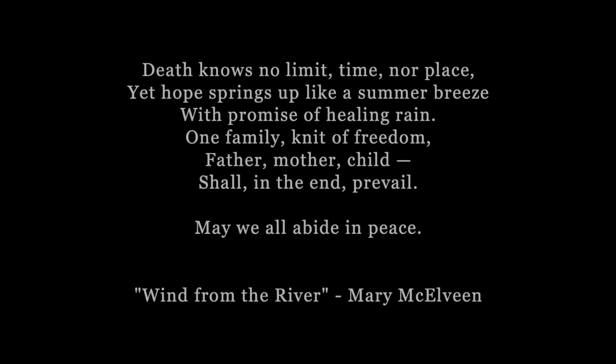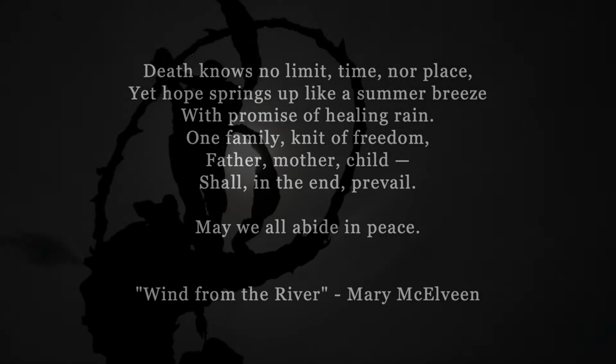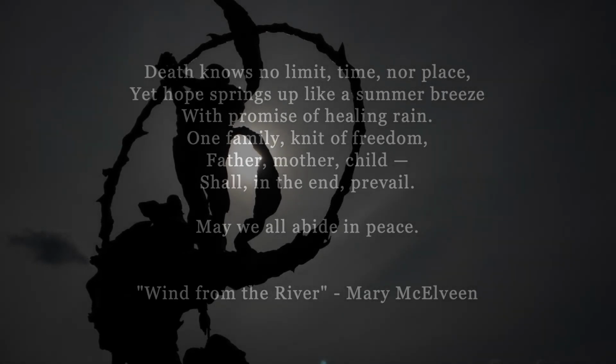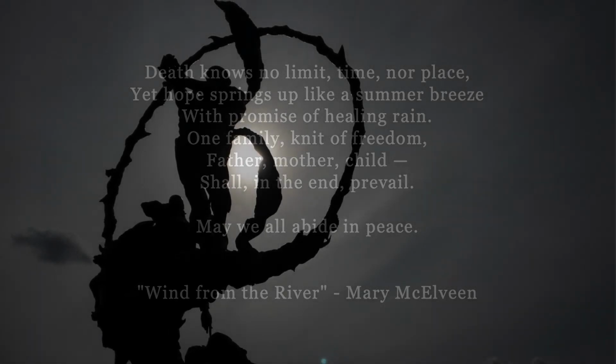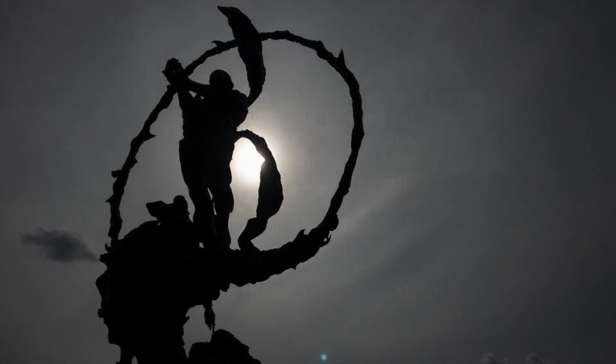Death knows no limit, time nor place, yet hope springs up like a summer breeze with promise of healing rain. One family, knit of freedom, father, mother, child, shall in the end prevail. May we all abide in peace.